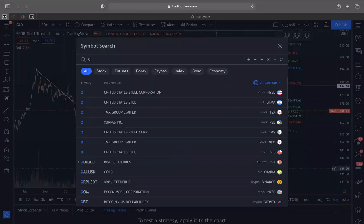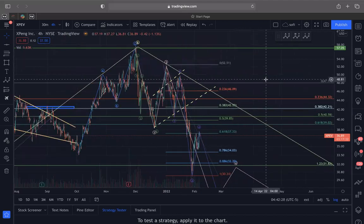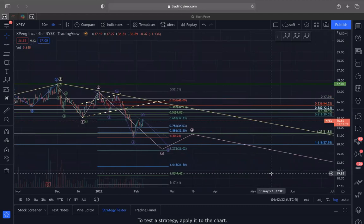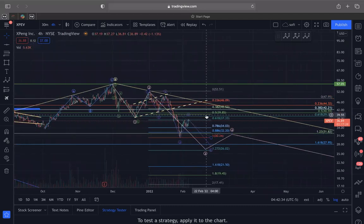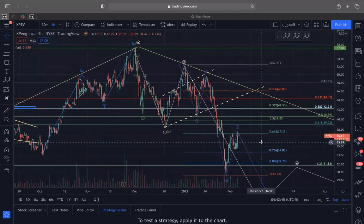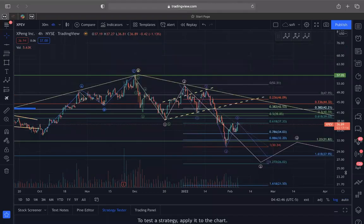Again, I'm bearish on XPEV. We had beautiful trades on XPEV 3 weeks in a row, right? And now it's bounced up for that wave 4, which is why I think it's a good entry for puts as a whole. This was the oversold bounce we were looking for. So I think XPEV below 37 is good for 34 and 30, give it 3 to 4 weeks. That's why I have puts on XPEV.